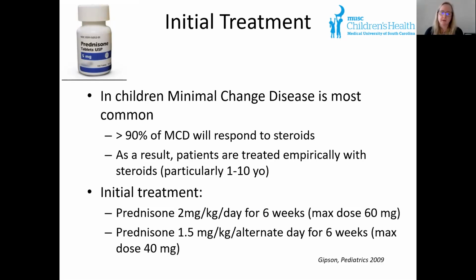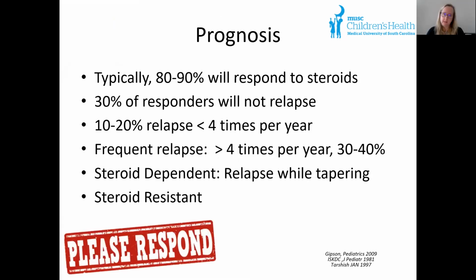We typically start with prednisone 2 milligrams per kilo per day for 6 weeks with a maximum dose of 60 milligrams, and then taper 1.5 milligrams per kilo on alternate days for 6 weeks with a max dose of 40 milligrams. And like I said, 80 to 90% will respond to steroids. 30% of responders will not relapse.